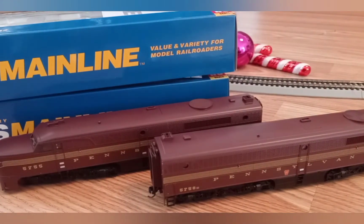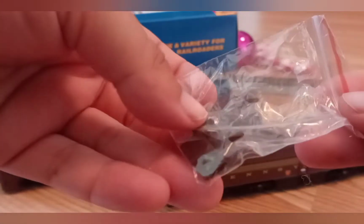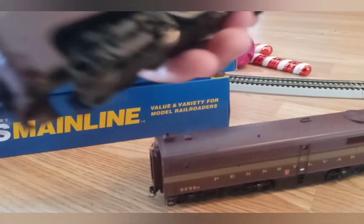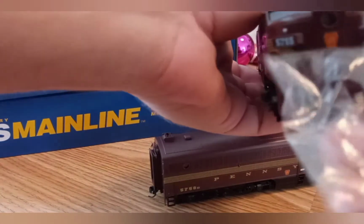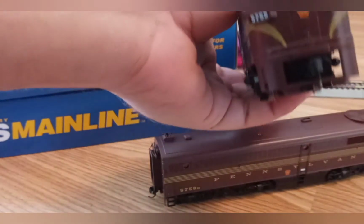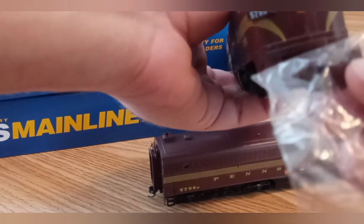Alrighty, so now that I have them out of the box, we can take a good look at these. Before I get into the details that come with them, I found this little baggie here. These have some interesting pieces right here. And for those who don't know, these pieces go onto the front of the ALCO PA cab unit. Right here. So these would cover up the coupler in the front. And you would take the coupler out and then either glue this in or it probably snaps in.